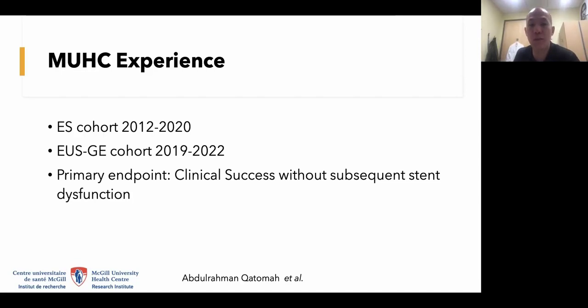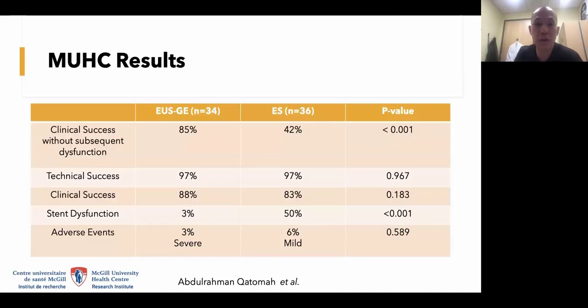So the primary endpoint for this study was the clinical success without subsequent stent dysfunction. So you can see here, it really strongly favored US gastroenterostomy. So these are patients who were clinically successful and never came back with an obstruction. It occurred in 85% of patients undergoing US gastroenterostomy and only 42% of the patients in the duodenal stent arm. The technical success was the same between the two groups. Clinical success was similar also.